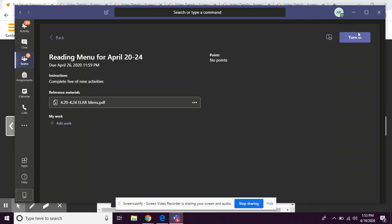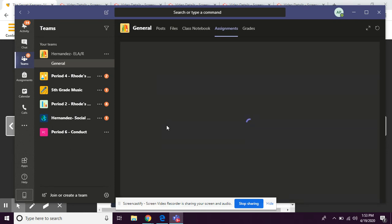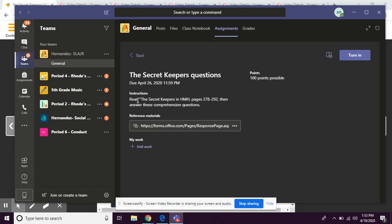Once you're done with the menu, you can close out of that, go back to your assignments. Here, you're only going to have your 2 required assignments. So the first one is the Secret Keepers questions here. Click on that. And the instructions are here. You're going to read the story, and then you're going to answer the comprehension questions. It's due April 26th before midnight. If you finish it before, then turn it in whenever you're done. You have a possible 100 points as your grade.